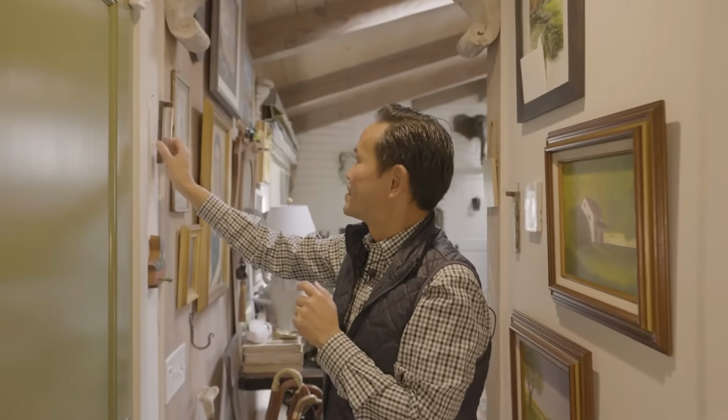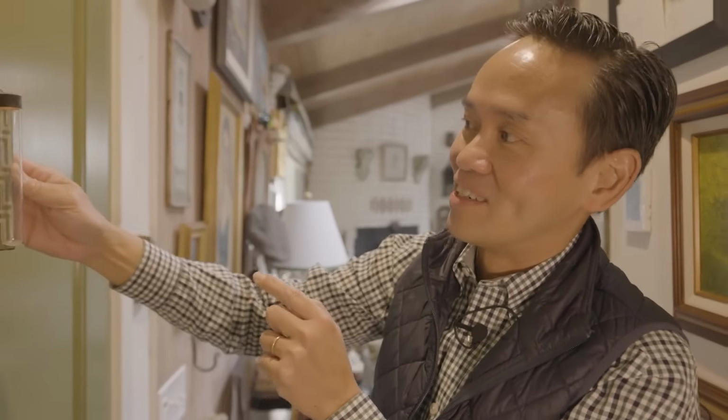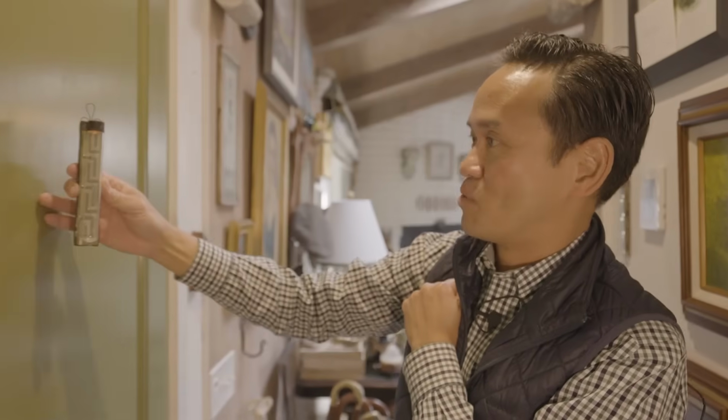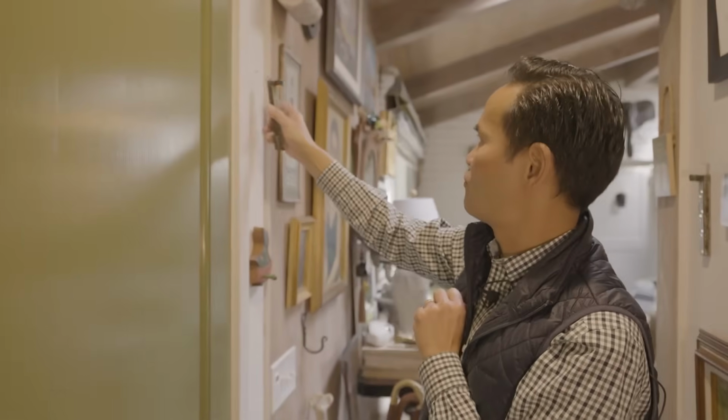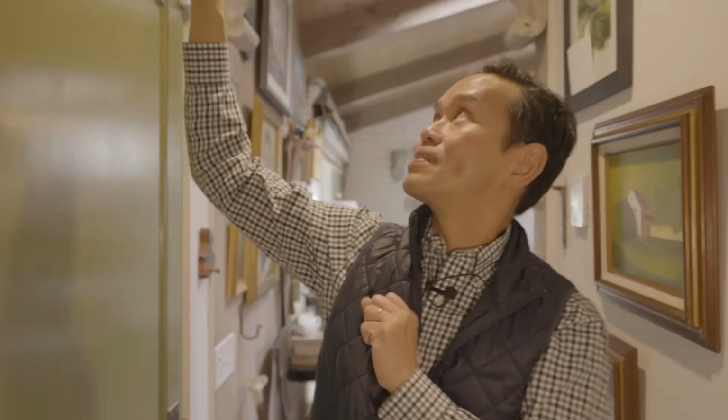I also found this tiny little Greek key that is the inspiration color for the door. It's Benjamin Moore, I'll find you what the color is. I think forest something. All right, but also in this hallway, besides painting all that, check this out.